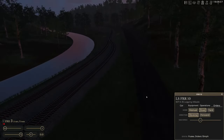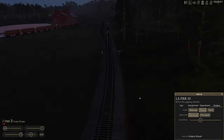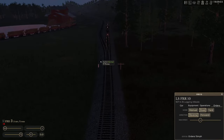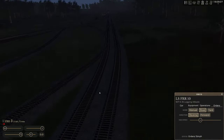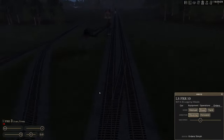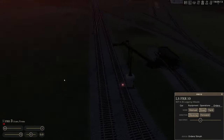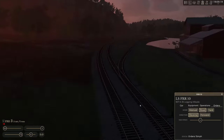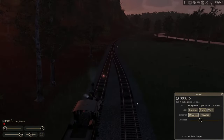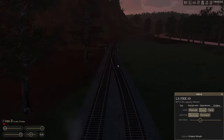All right, let's get number 10 back in the hole. So number 10, I want you to come back through here. We'll see if you need any fuel. We'll drop you off here. Then we'll stick you back in the hole, ready for the morning run. Meanwhile, back at the ranch. Get rid of that because that switch is lined against him.